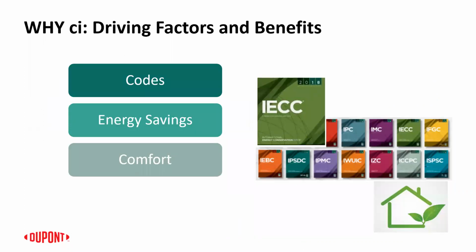So I just want to give a broad overview of some of the benefits in using continuous insulation and give a sense of what's driving its use in the residential market. So this is definitely not an all-inclusive, all-encompassing list, but I just wanted to highlight some key items here.